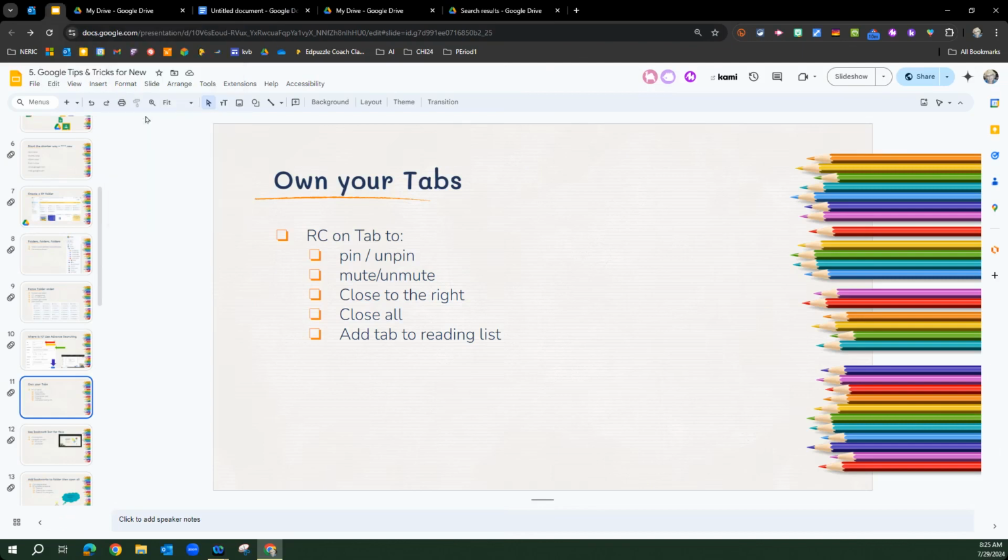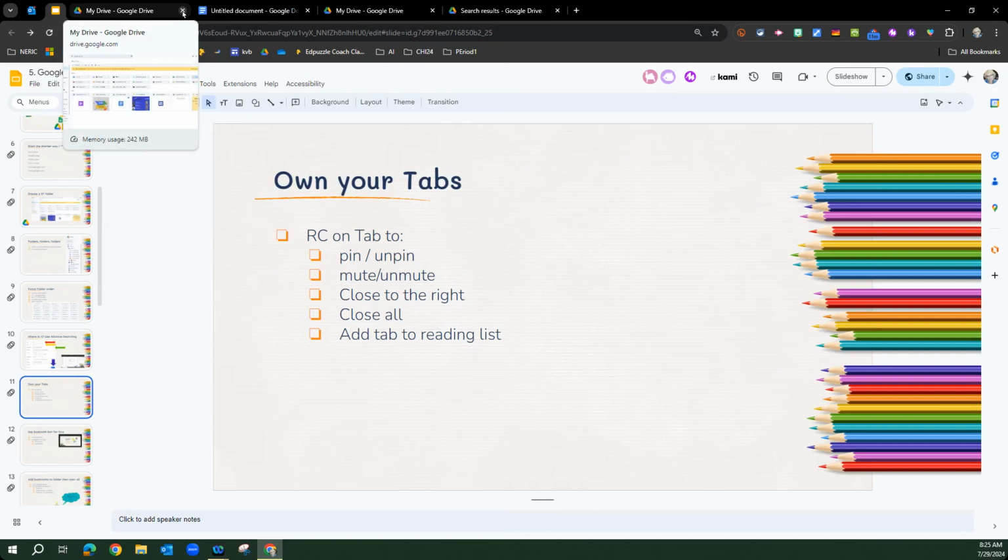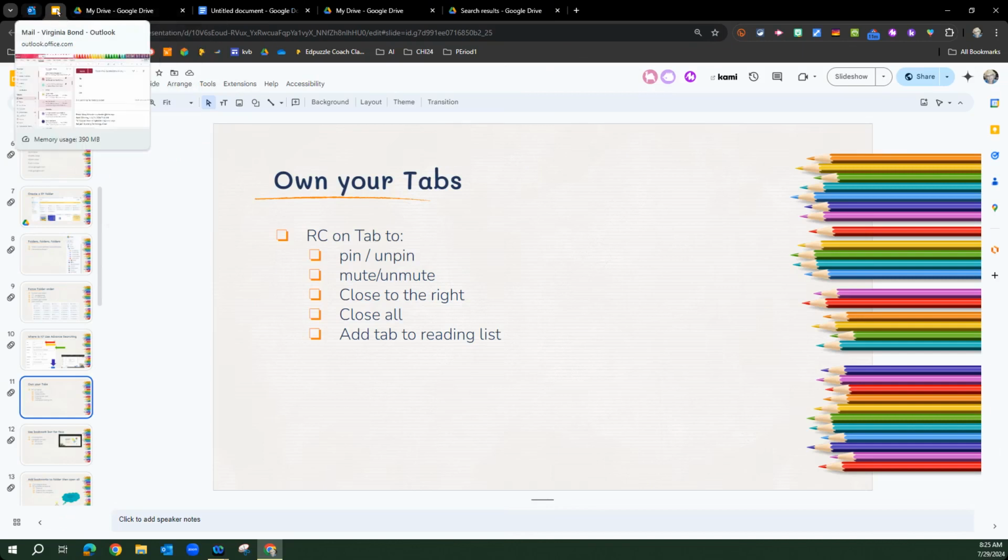And what does that do? It makes it itty bitty. So an itty bitty little tab. What's the benefit of that? The benefit of that is that you'll notice that I can't just close it. I can't just exit out. So it's going to sit over there.